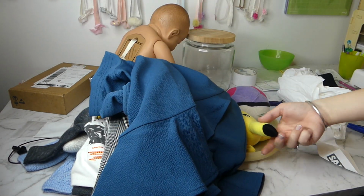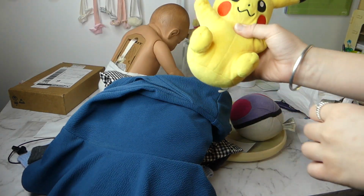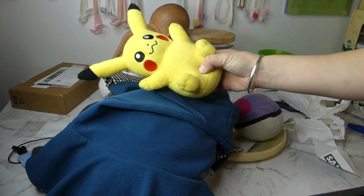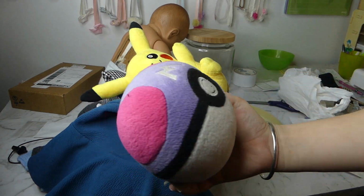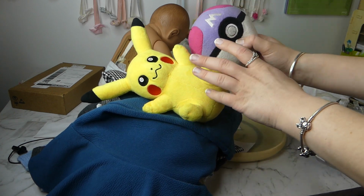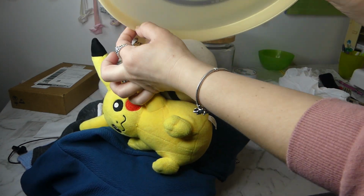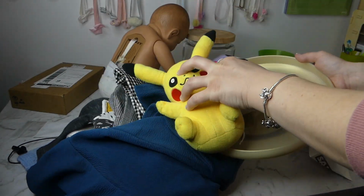And the whole reason I went there was because I was told that there was a little donation of heaps of characters like Pikachu and hopefully SpongeBob and all that stuff, but all I could find was this Pikachu and this Pokeball. So I'm going to give the Pokeball and probably the Pikachu to Klaus, but I'm going to wash them first. And then I got this Frisbee as well for Klaus, and it's got very thick edges and he likes Frisbees. So I'm going to give everything a wash.